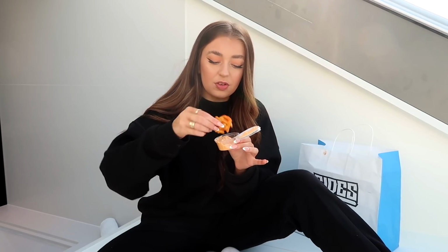I want to try the special Sidemen sauce, which is this one here. Oh, it smells nice. It smells a bit like burger sauce. I can smell the gherkins in it. Let's give this a try. It tastes a lot like the McDonald's Big Mac sauce, like a lot. Quite gherkiny. Not my favourite thing. It's not bad, but I don't think I'd have it all the time.